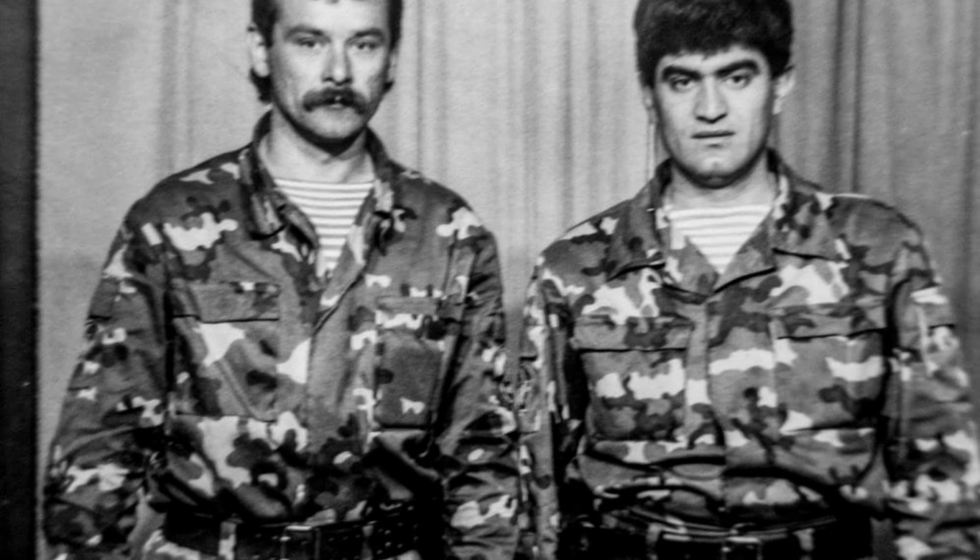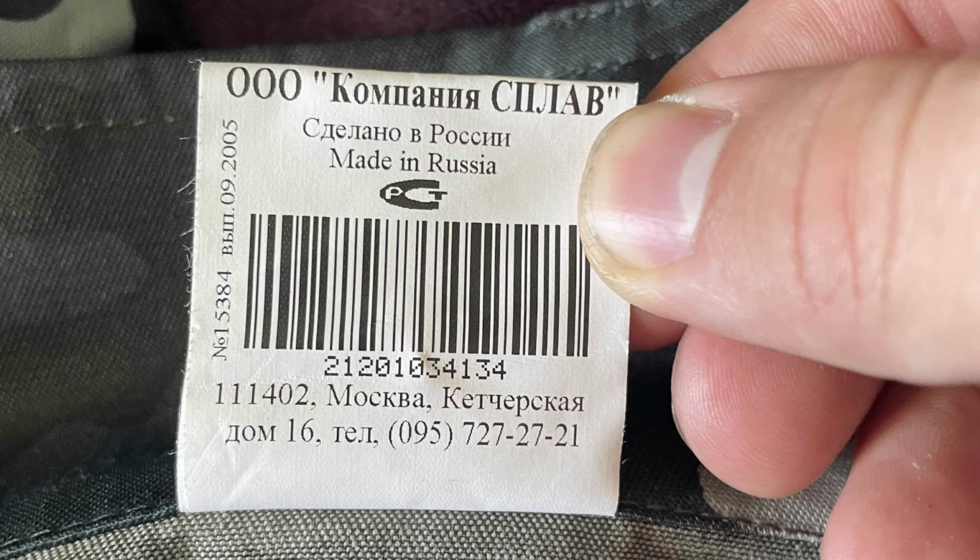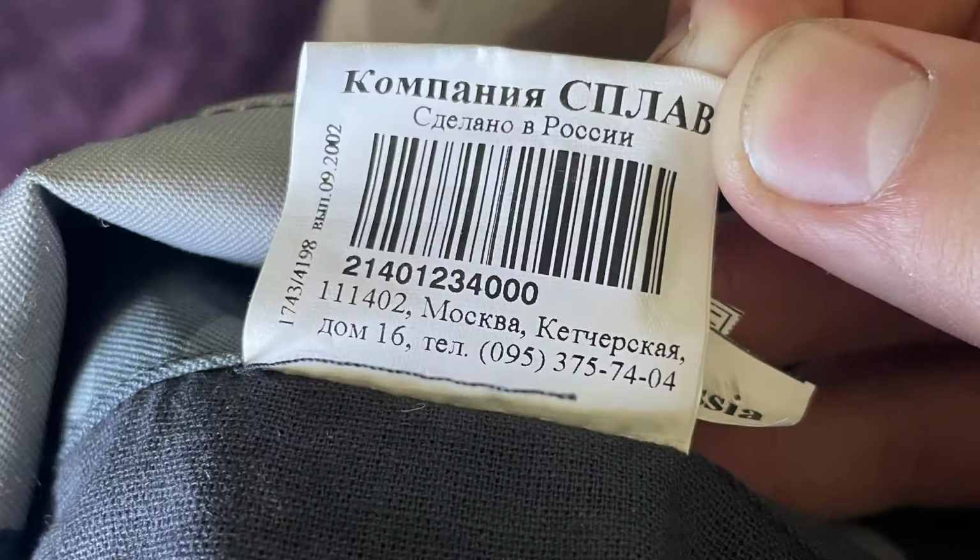KKO is its own can of worms with several woodland and more variations. Regarding the market for Splav M21 and M1 suits, they seem to be made pre-2006. On the current market, anyways, there are many 2000s made items. This one was made in like 2003 or something. Even though these suits have been produced for over 20 years, the most common production dates are all pre-2007, at least from what I've noticed.